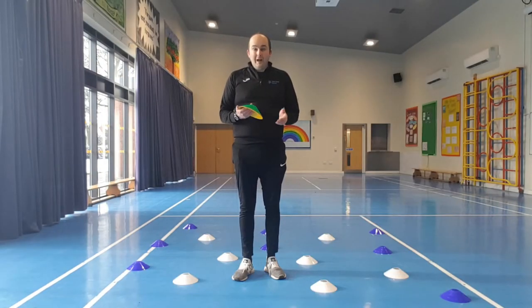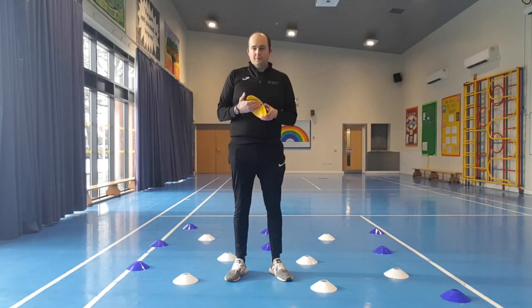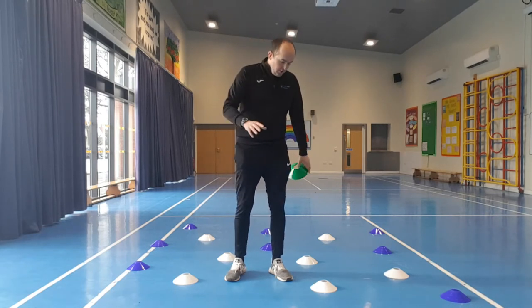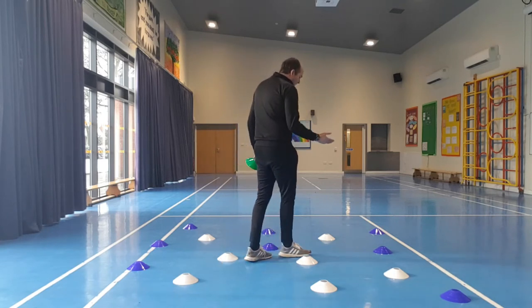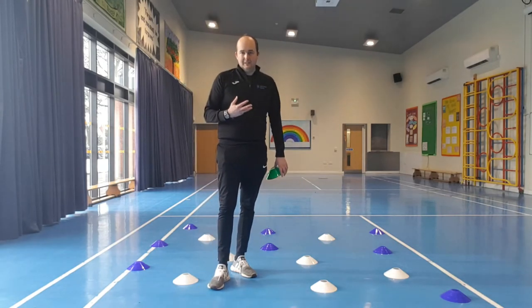Jump. Bunnies, we're home. So girls and boys, welcome to the main activity part of our session today. For this, you will need to create a maze on the floor using soft equipment that you have at home, such as shorts or socks. You can see I've created a maze with enough room for me to move in and out of the obstacles without touching them, but it's a challenge for me to do so.